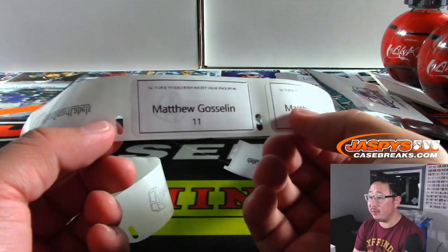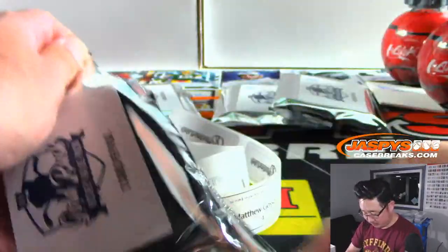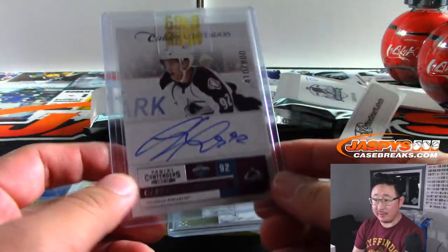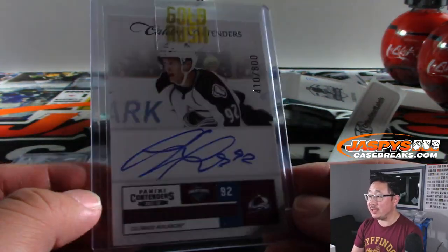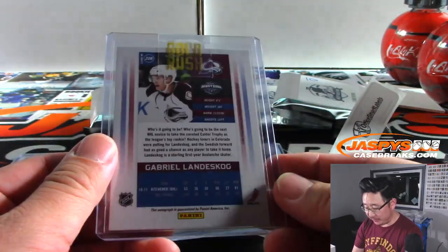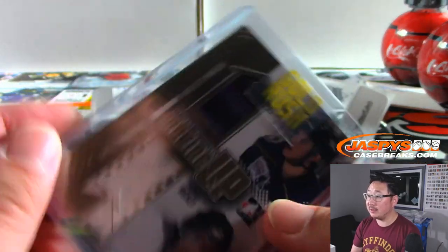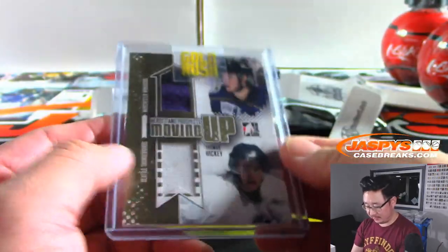Got a couple more for Matthew. Pack 11. Adam Lowry. Apparently, Fabry just got traded to the Wings and then scored 2 goals. There's Gabriel Landeskog, 410 out of 800. And moving up, Heroes and Prospects. There you go, from the Seattle Thunderbirds to the Manchester Monarchs. Moving on up.